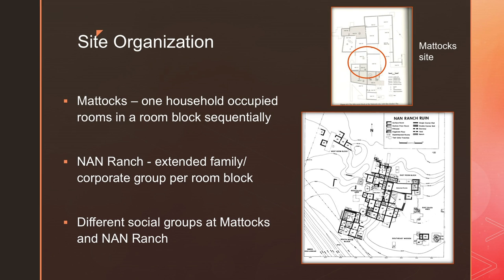In terms of the organization of sites, Harry and I think that they're very different. And we originally had kind of a little argument about this, but it turns out I think we're both right. At Maddox, I can make a case to you that one household occupies each room block, each collection of contiguous rooms. And that they use those rooms sequentially. So in this room block at Maddox, those two big rooms right there, I think are the first rooms. There's architectural and tree ring dating evidence that those two are the first rooms in that room block. And then they build a suite of rooms right up in here. Then they built another suite of rooms that's later up here. And then the latest suite of rooms is down here. So I think it's one family. And they move from suite of rooms to suite of rooms. They may add on. I mean, maybe there are two sisters living there at one time in their families. Hard to know. That's certainly possible.